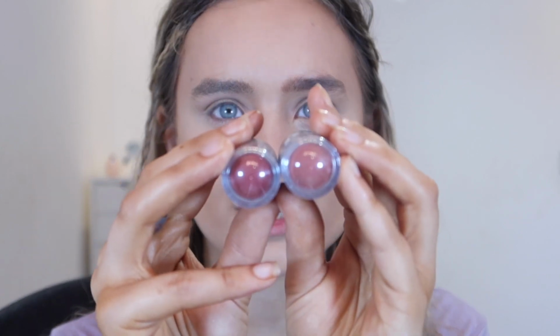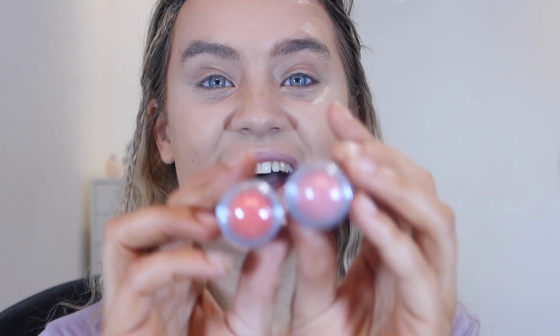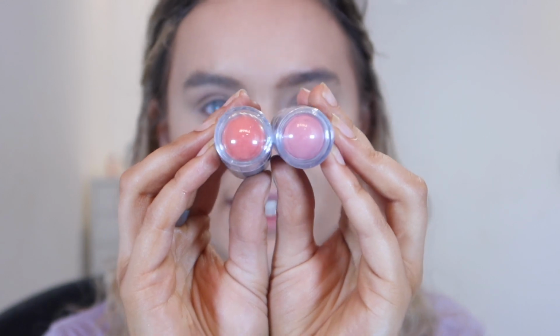I think these are gorgeous. But then the 2 that I think are going to be more for me are these 2 here, especially this one on the left. So these are the shades Dash and Perk. And what should we go with today? I think I'm going to go with this one today. We're going to just try them out and see what happens. I might use more than one.